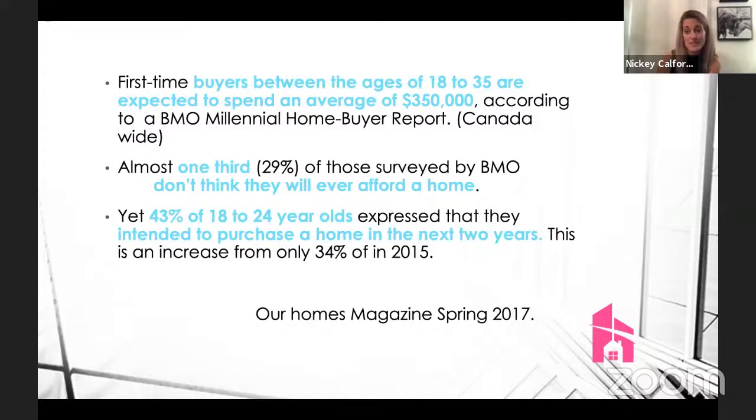Yet 43% of people between 18 and 24 expressed that they intended to buy a house in the next 2 years. And we want to work with you to get there, right? So that's an increase, 43% above that 34% in 2015. So it keeps going up. More people understand that buying real estate is a great investment and they want to be doing that.